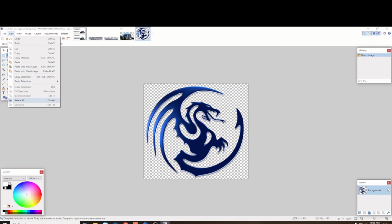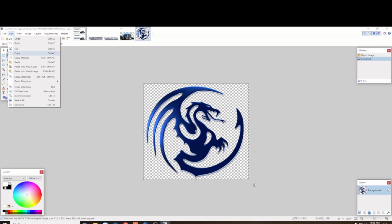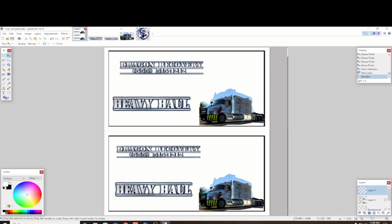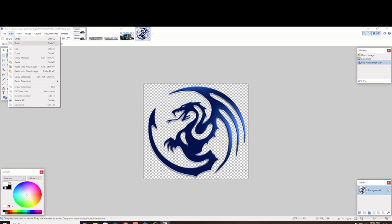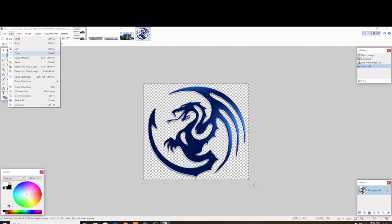And as usual, we're going to select all, copy, go back to our image, do another layer. Actually, I think what we're going to do is go back and flip this, because on the truck, on the driver's side, it's facing this way. I think we're just going to do it that way on both sides of this sign.